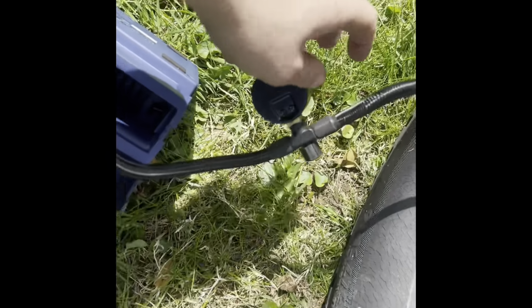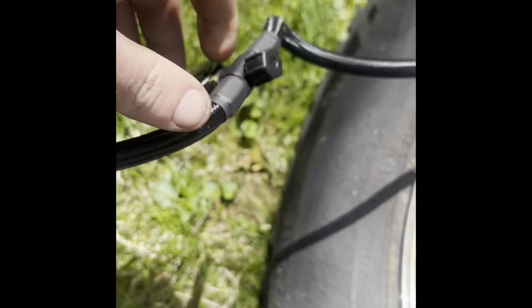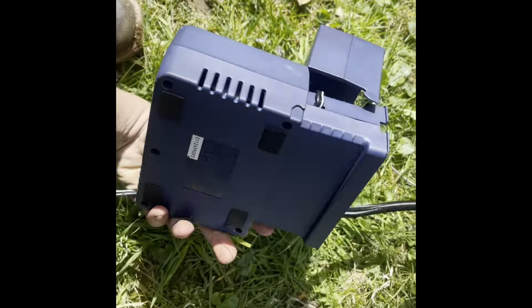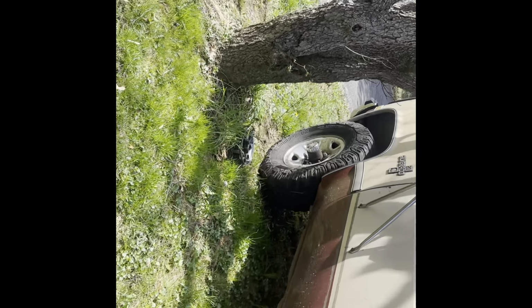So, yeah, I wasn't paying attention, and proof how good these little things are. This little thing got this up to damn near 50 PSI. This tiny little Kia air compressor. That's what I'm talking about. That's some quality right there.